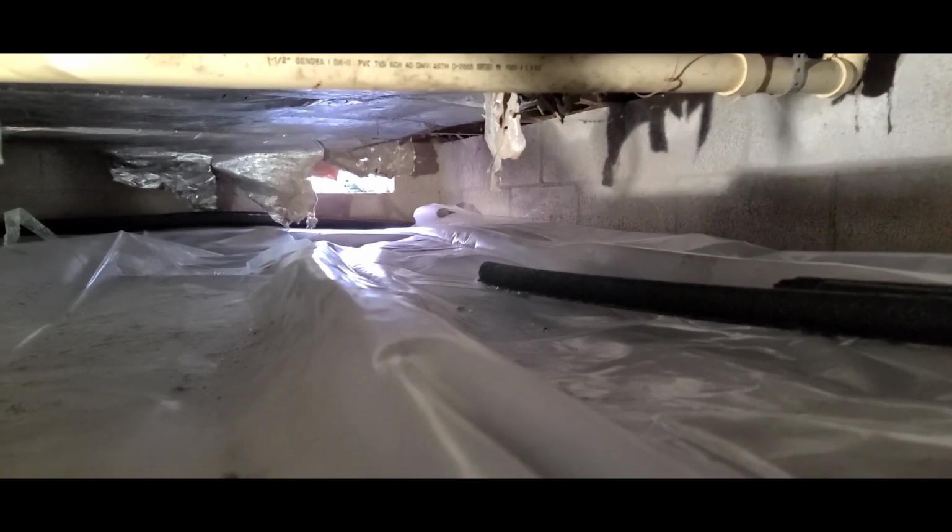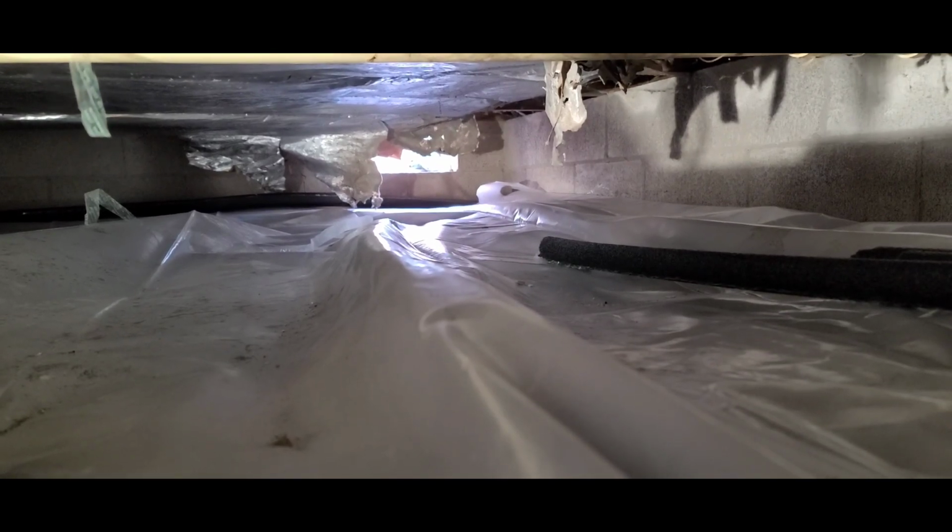Alright, this is current situation. Tammy's feeding me material into that vent. And here's where I'm working. But that cracked joist is weak. We gotta sister that up. Glue a piece on there so it doesn't move anymore.